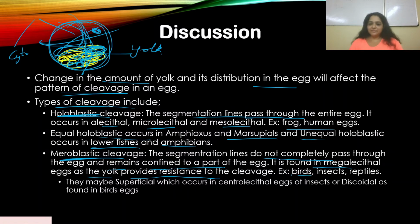So it happens in birds, insects, reptiles. Then the cleavage may be superficial, which occurs in centrolecithal eggs of insects, or discoidal, as found in birds' eggs. We'll come to that because I have good diagrams to explain what discoidal and superficial cleavage is, which occurs in the meroblastic type of cleavage.